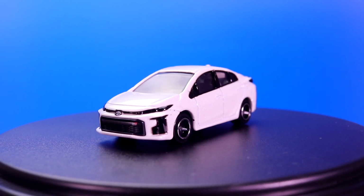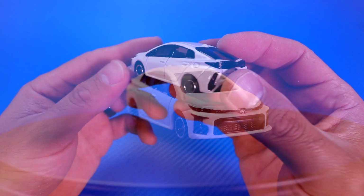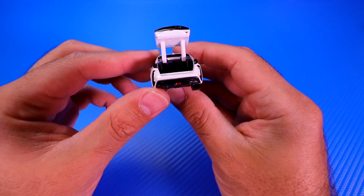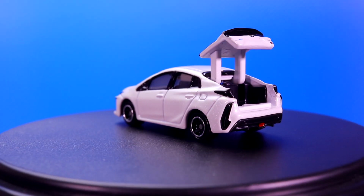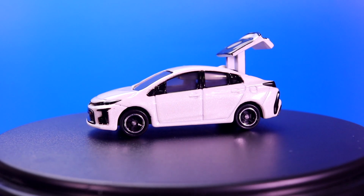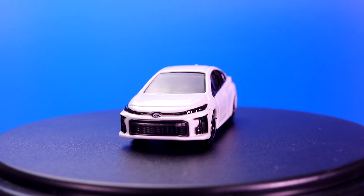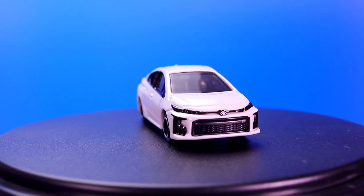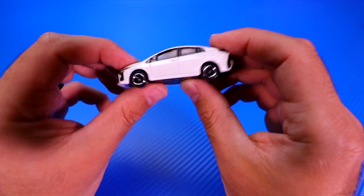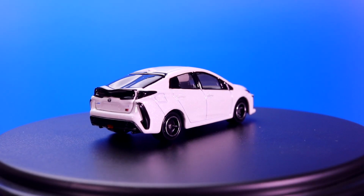But let's go ahead and have a look at this Prius here. Check it out in white with the black wheels. And what's unique about most of these cars is they do have opening parts. So you can see the opening back trunk of the Prius right there. Really, really cool. And I mean, I'm not a big Prius fan in real life, but this casting of it is actually pretty accurate and pretty unique. I do like it. Tomica cars also have the kind of working suspension on them, which is pretty unique. So they're actually really good, high quality cars.